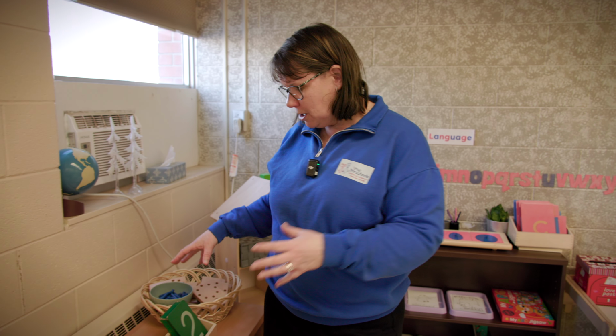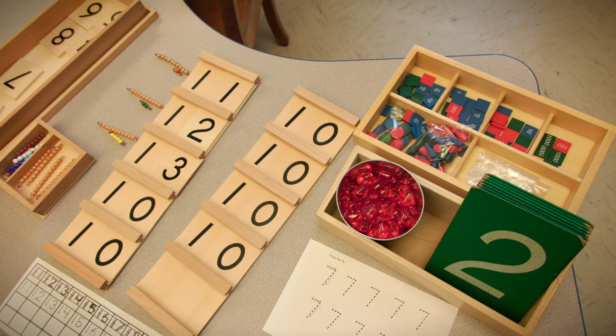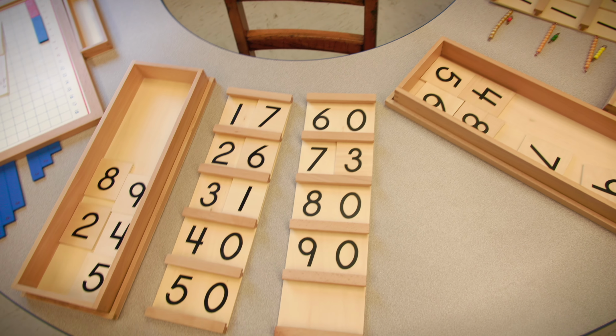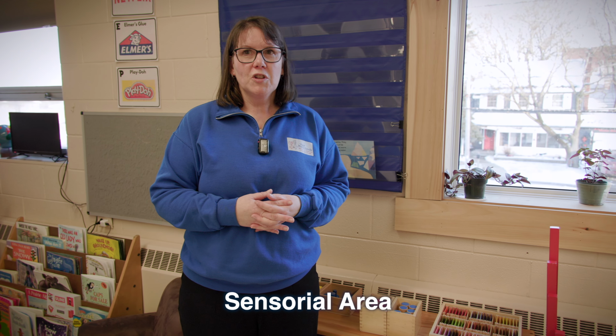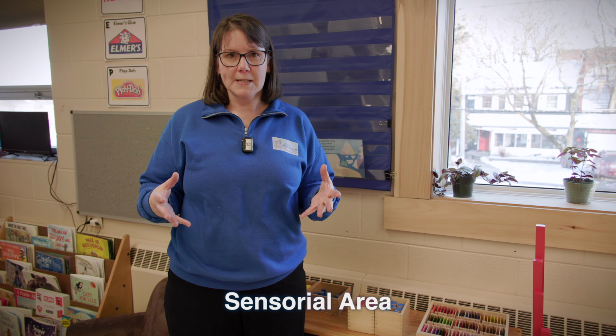Some of our children start here and then move on into addition and subtraction, as I mentioned, sometimes even multiplication and division. The children start and then build on those skills. In the Montessori program, we believe in sensitive periods. So a child might be really interested in math for a certain period of time. The educators are observing that and making sure that they're teaching them all the math that they want to learn during that time.